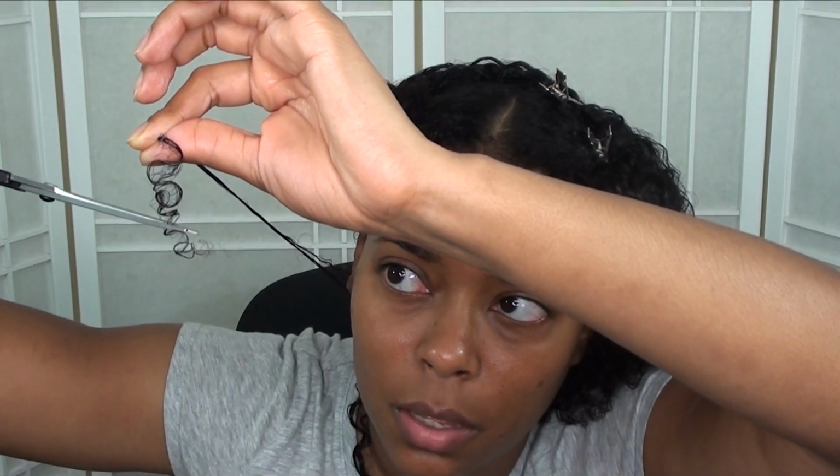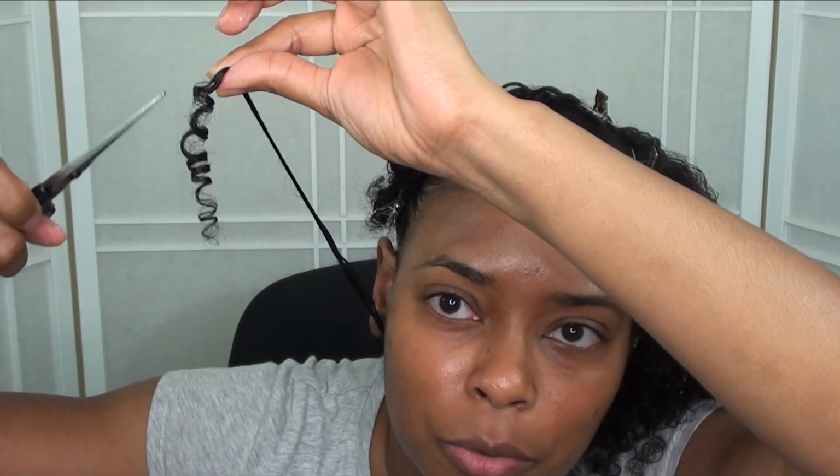Just need to snip that off. There we go. So much better. Okay, so this last little piece looks like a full curl. I never try to split up a curl, okay? I never try to force that. So if a curl wants to stay married, keep it married. Don't let it divorce. See how that's like the perfect little ringlet?